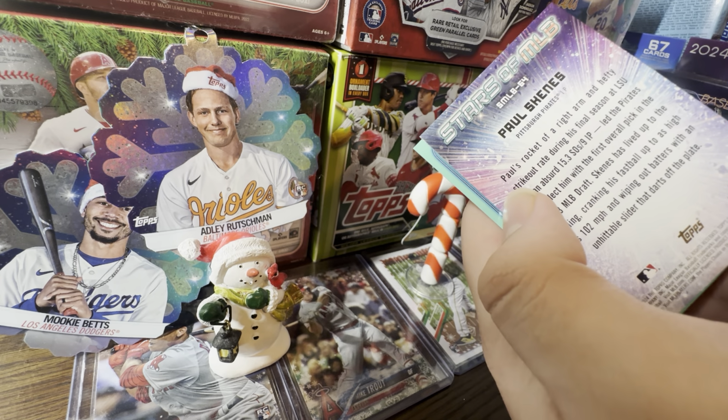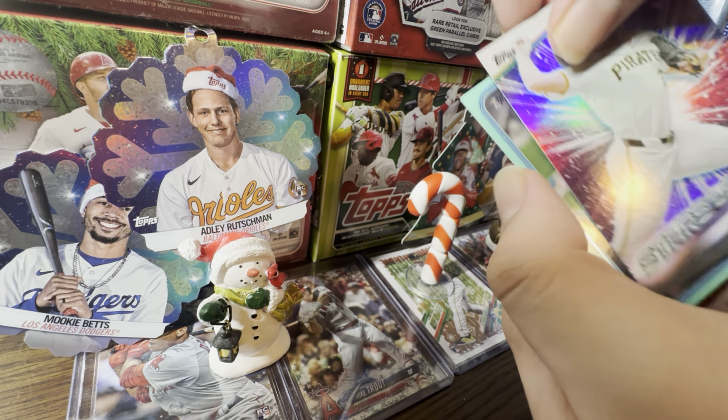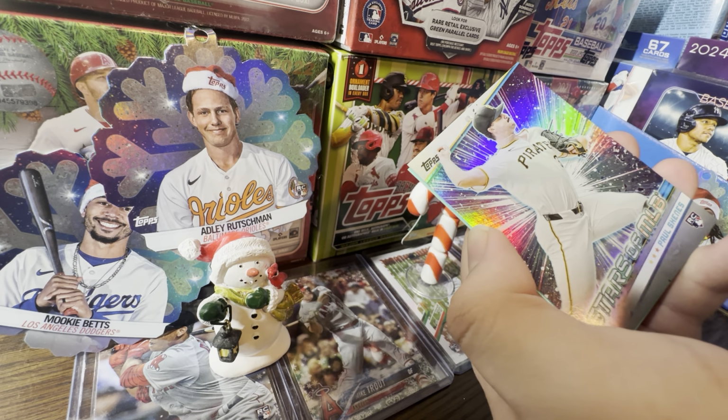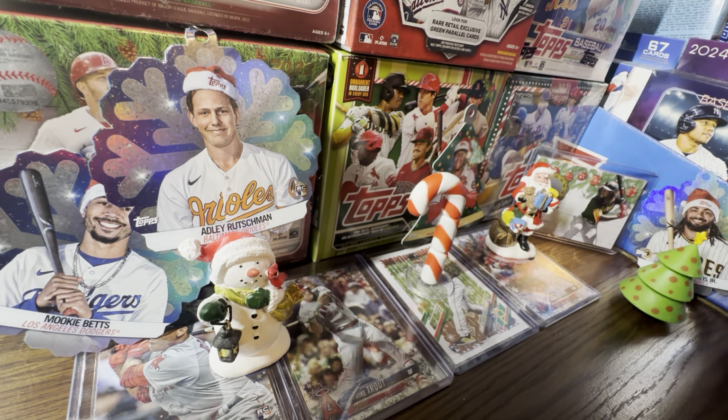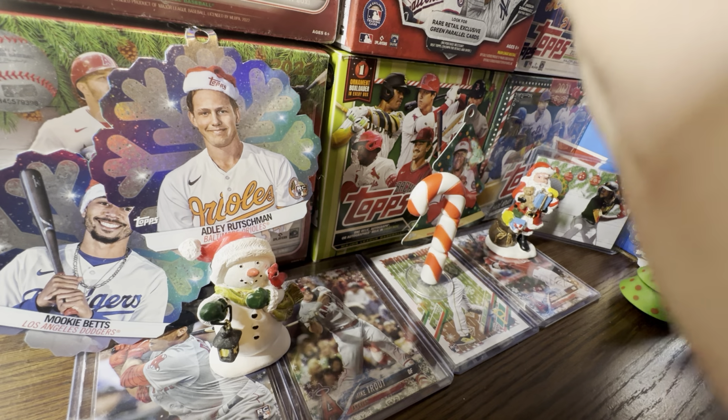Paul Skenes, Stars of MLB, and I guess we'll do a reveal first of Justin Topa. But yes, Paul Skenes, Stars of MLB. Now, I don't have this. I didn't open much retail, honestly, this year for Update. I talked about this in the other video I made a couple days ago. I still cannot find hanger boxes. I don't know what it is. Targets in my area? I don't know if any Target I have never seen yet. Now, hopefully, we see them soon.